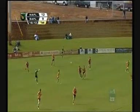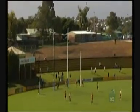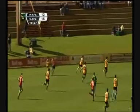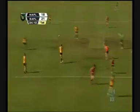WA just chipping the ball around. Now they're off on the run. Chambers away to the right. Numbers there favour WA and they'll get away through Oliver. Oh, not the greatest of hand passes to Bell, who hasn't been prominent so far in the opening 20 minutes or so. Height, way too tall.